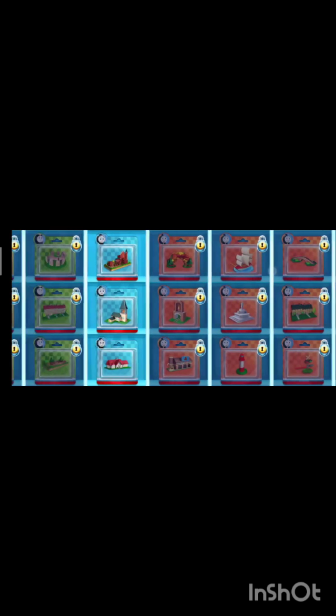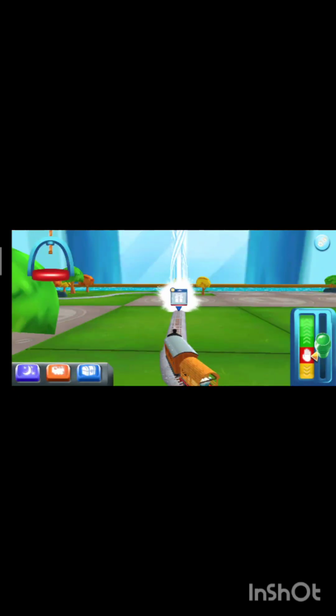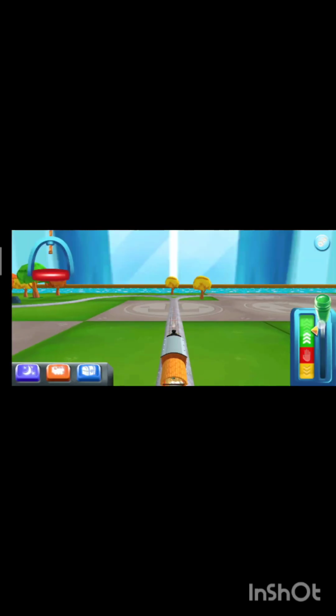Which toy will you choose now? Follow the beam of light to find your toy. Good job! Which way do you want to go? Right, the rolling bridge is just there.